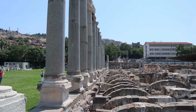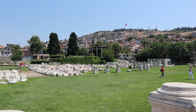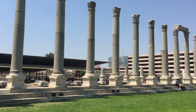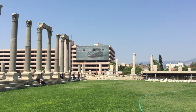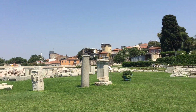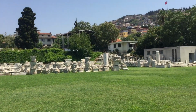We go to the upper level of the Agora. Here the most important points are the colonnade and the Arch of Faustina, the wife of the emperor who repaired the city after a devastating earthquake. In the next centuries, the Agora was abandoned, but the citizens extended the city around it until it became the modern Izmir.